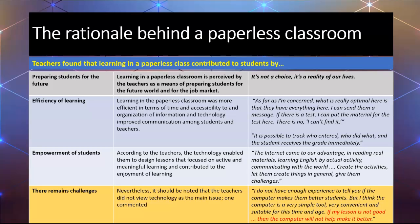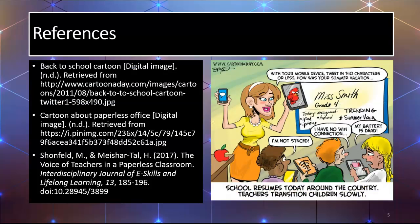But we have to remember that the challenge is that some teachers felt that it's not the technology that could be the problem. If their lesson is not good, then the computer will not help make it better. Good teaching is good teaching, whether using digital tools or using paper. And here are some references.